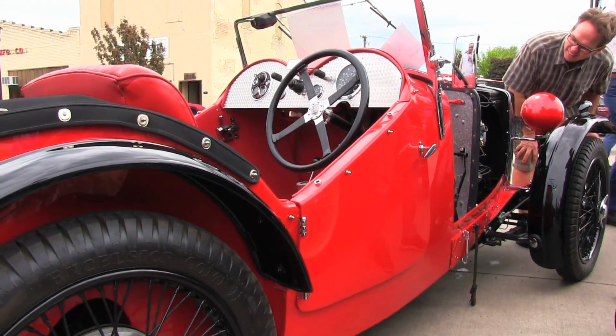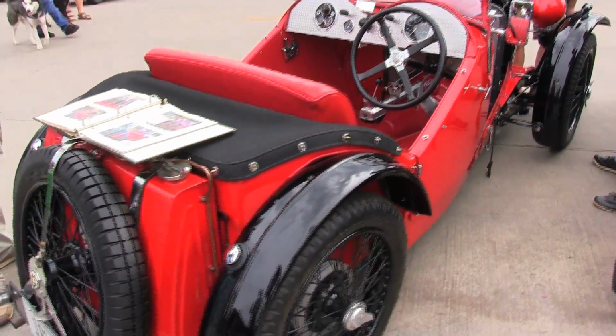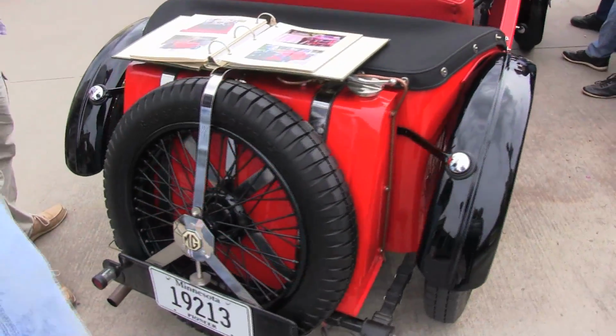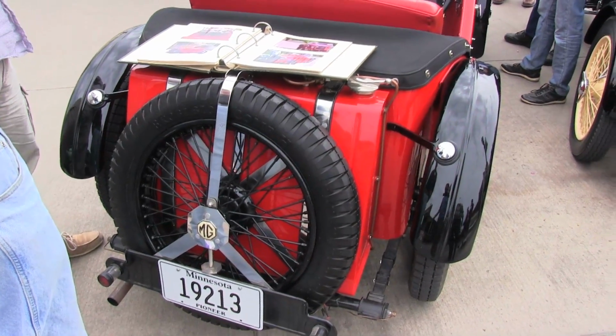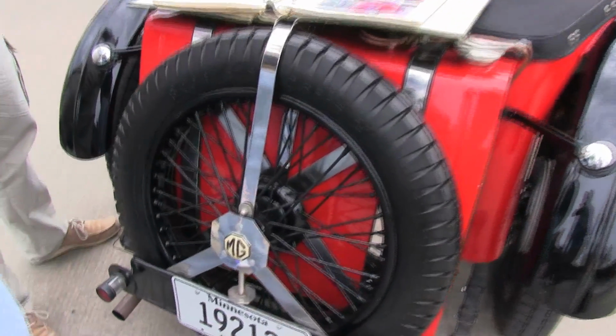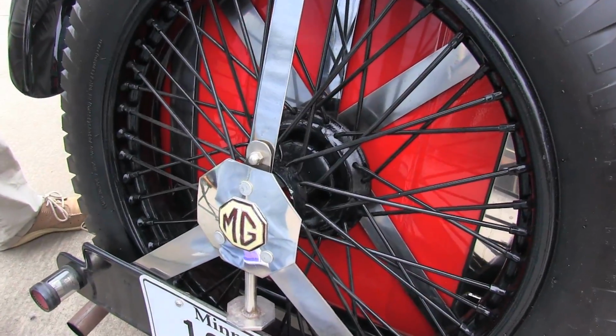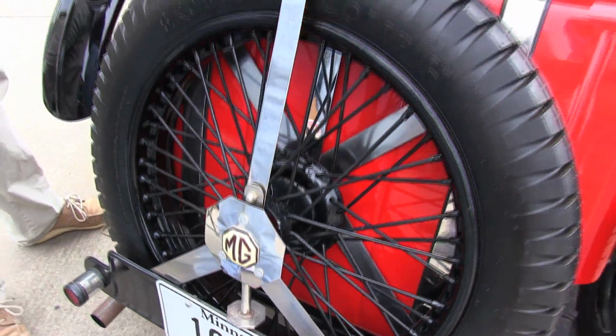Well, thank you for bringing it out. It's such a gorgeous machine, and it's neat to see some early pre-war MGs here, and I suppose these are the two. That's Jack Snyder's black one. That's a 1 year newer, or older. This is a 32.